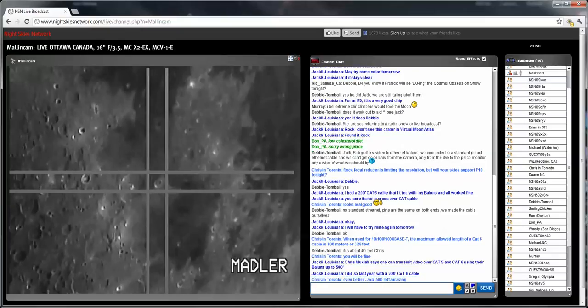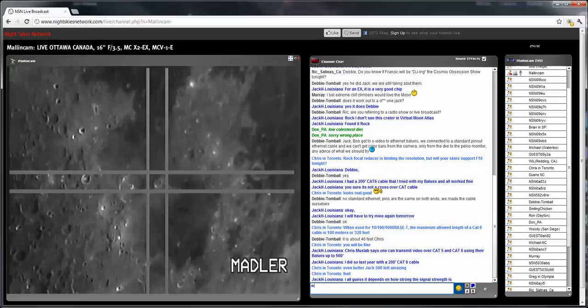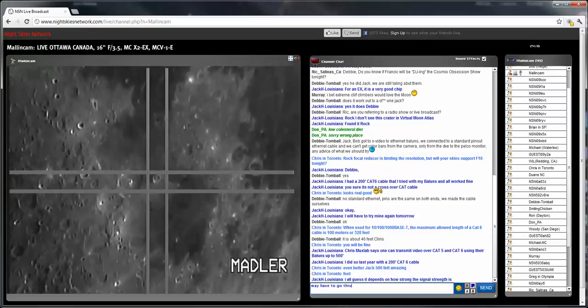I'm just going to go outside again to look at the dome. I'll be right back in about 5 minutes. And when I recenter Madler crater at center as much as I can.